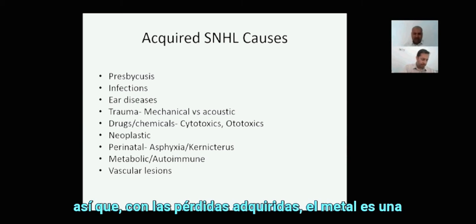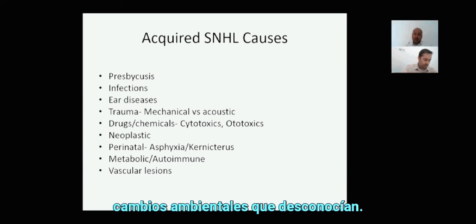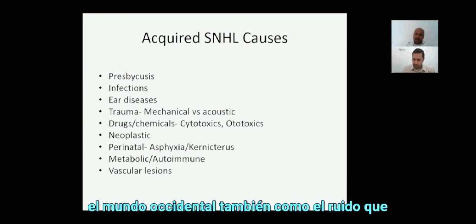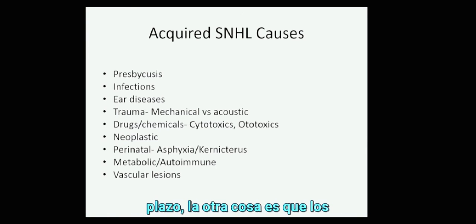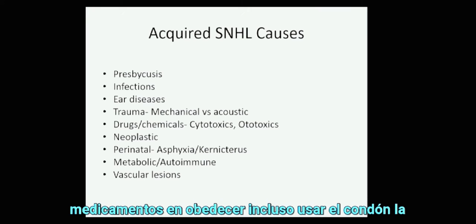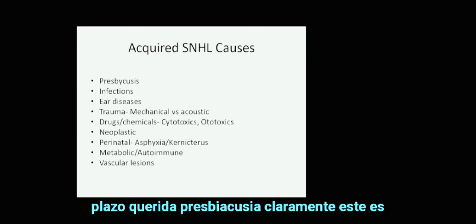So with acquired losses, as I mentioned, there's a massive range of causes. As society has changed, there are a lot of environmental changes that we're unaware of. Two things, as I alluded to before: we're constantly exposed, certainly in the Western world, to noise. You go into Manchester city centre, for example, and there's a massive amount of noise, and it's the variation and the duration of the noise that has a long-term effect. The other thing is medications. We're constantly taking different medications, and even when we take something for flu, half the time we have no idea what's in it. But one of the common things is salicylates, present in a lot of flu medications, which have an impact over a long-term period.